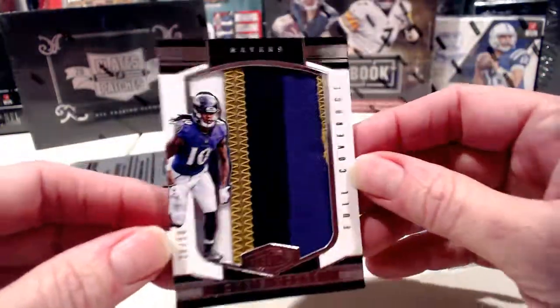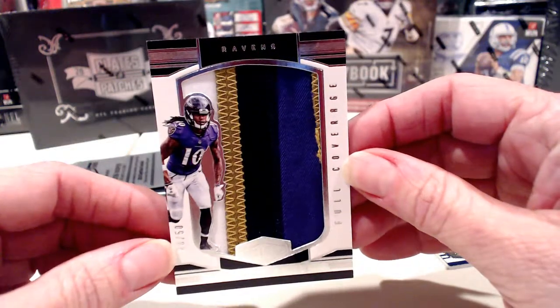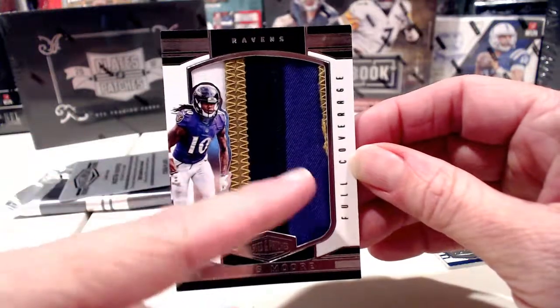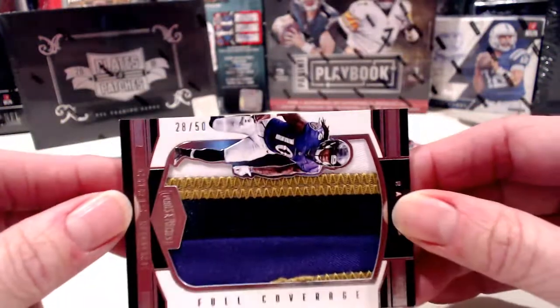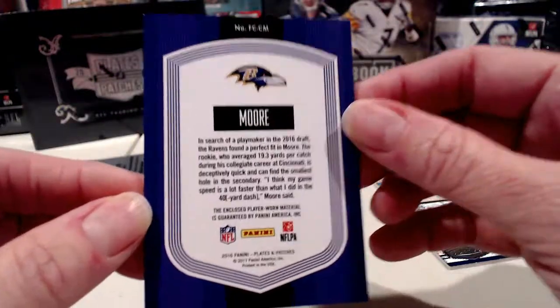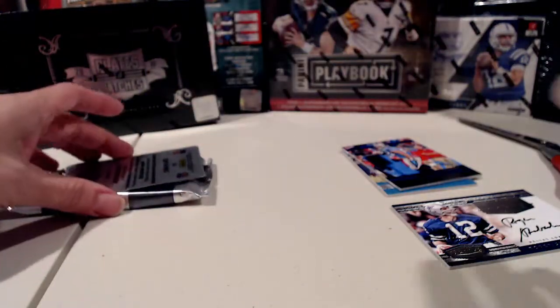Then we have a full coverage patch for the Ravens, and that's a really nice piece of material. You guys know I love my pieces of material, and we've got, of course, all 3 colors. You've got a little bit of gold on the other side as well. That's a nice hunk of cloth there. It is numbered to 50 for the Ravens. So Ravens, you have a nice hit.